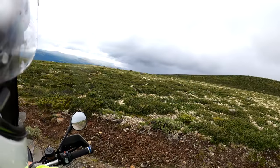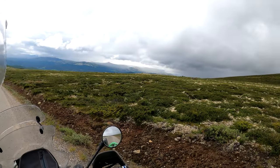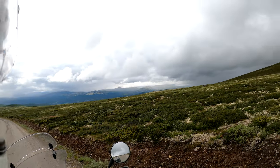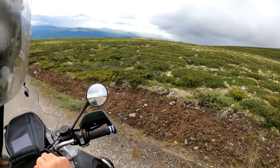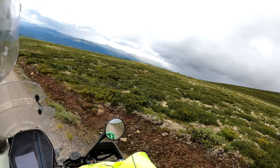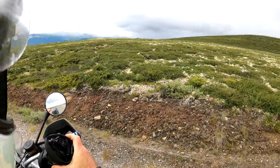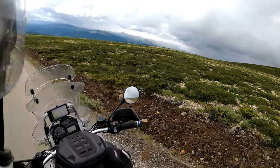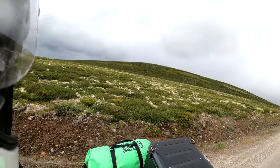So I made like 500 meters and I have to stop again because I want to take a picture of us. That's crazy. I hope the starter in my motorcycle is gonna make this trip. Because it's devastating. This road is killing me.